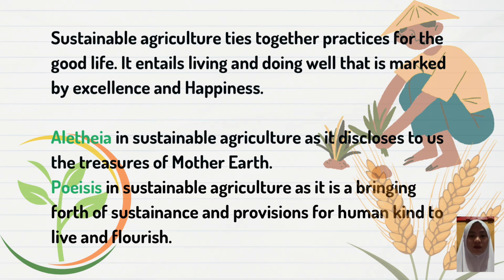There is an aletheia in sustainable agriculture as it is the closest to us, the treasures of Mother Earth. There is a poiesis in sustainable agriculture as it is a bringing forth of sustenance and provisions for humankind to live and flourish. All of these are brought forth by a technique that is well informed by virtuous science.